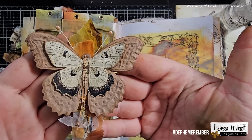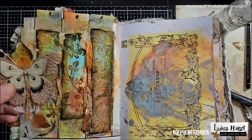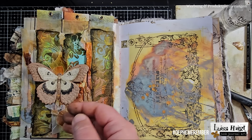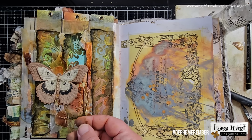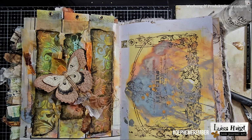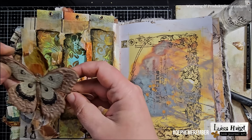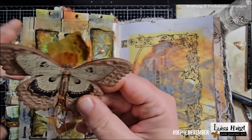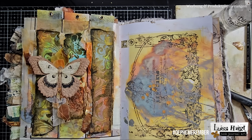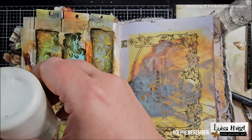So here we go. Here you can also see that Heinzl and Holz is a pretty good combination. I have taken some of the thread from my sewing machine with me to get a little more texture here. I'm going to take this and glue this down.